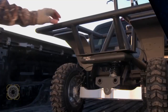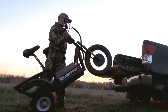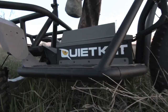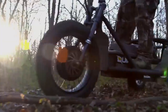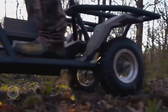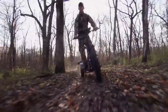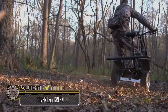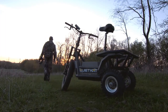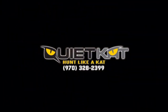Industry's leading portable electric all-terrain vehicle. Weighing a manageable 100 pounds, the Quiet Cat is the most portable access vehicle ever designed. Engineered from the ground up for off-road travel, the Quiet Cat's powerful, portable, rugged, covert build has the ability to carry a rider almost anywhere at any time. Quiet Cat. Hunt like a cat.